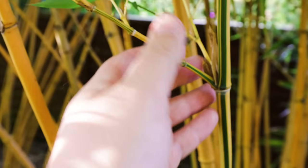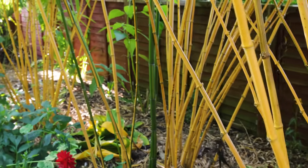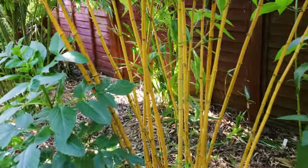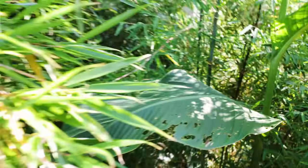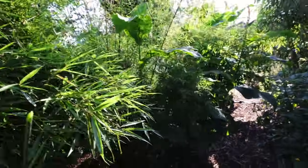Basically, the little branches like this, I remove them all from the lower third of the bamboo. That way, you can really appreciate the form of the plants themselves. You can see those striking golden canes. Some there that I need to do, now they're starting pushing through. But I think it really sets them off. And on this side, again, it's use your imagination and definitely too many filler plants time.